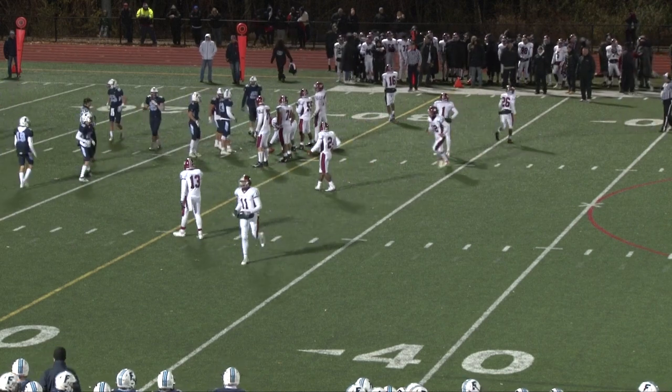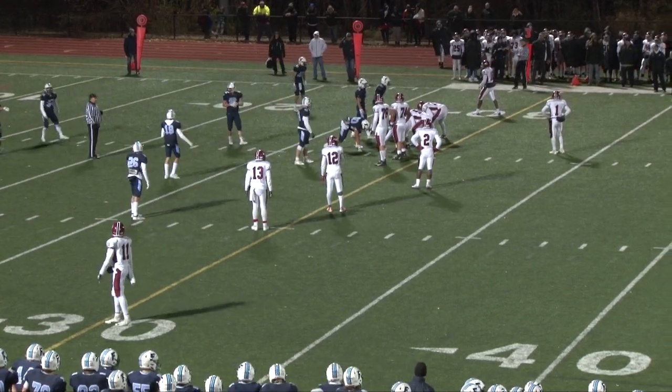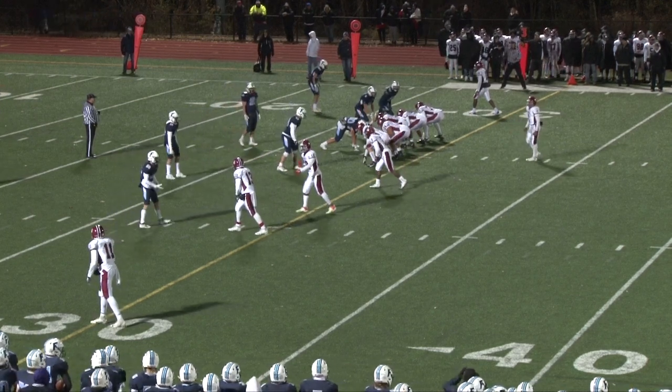27-8 Catholic Memorial on top of BC High with 2 minutes to go in the third quarter. Up in West Roxbury. Third down and 18 for Brockton. Most likely fourth down territory for the Boxers.